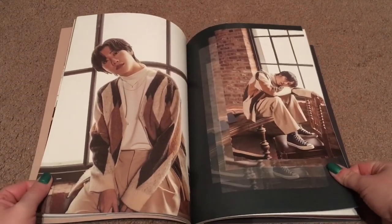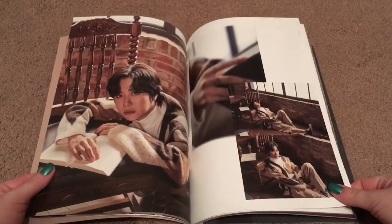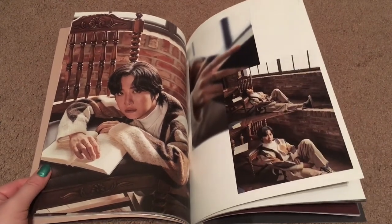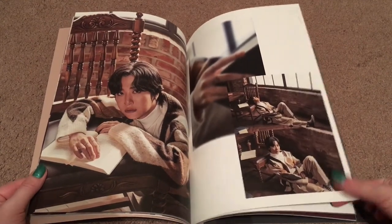So pretty. I've literally seen some of these pictures before, and yet seeing them in person in the giant photo book format really feels like seeing them for the first time. This is a gorgeous photo book.